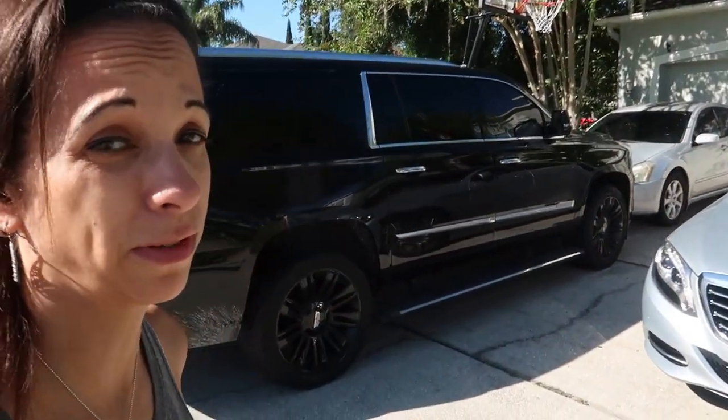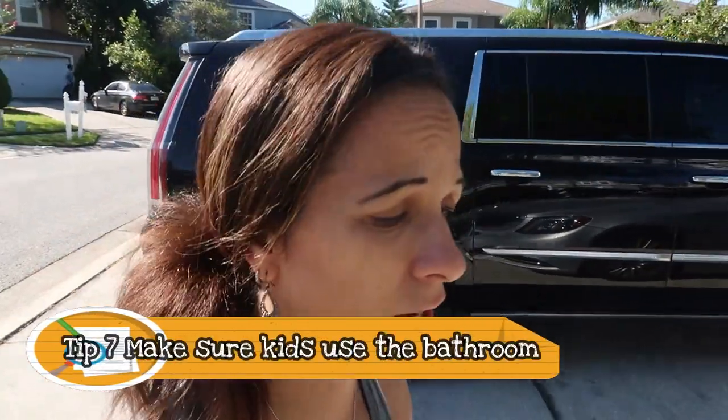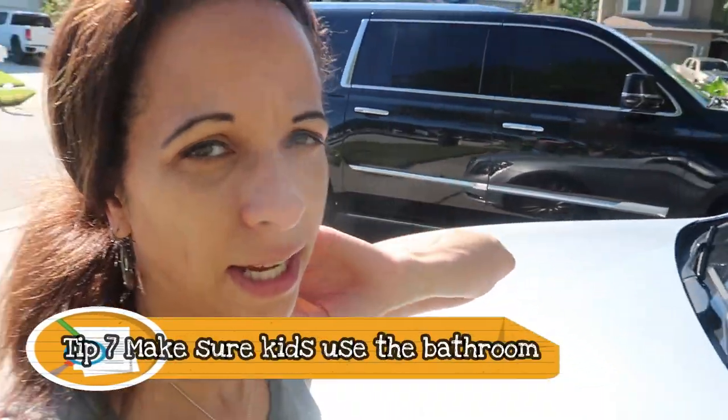Everybody else use the bathroom before we go, because if one person has to go to the bathroom at the playground, everybody has to stop playing just to go back to the bathroom. So always make sure they pee before they leave.